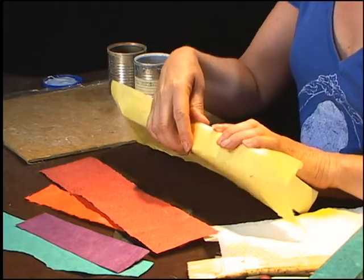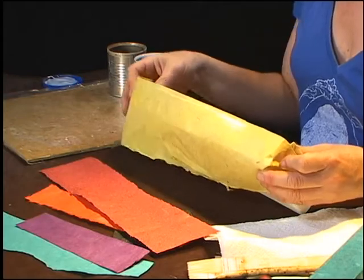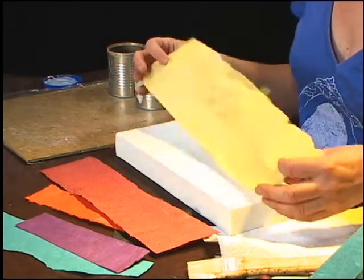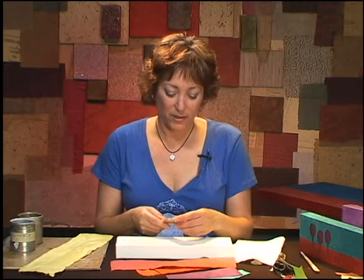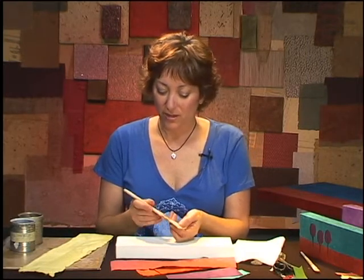So just cut the piece big enough so that you can do that, like so. All right, so I've already got that cut. So the first thing I need to do is just put the glue on. So I put it over here to my work area, and I get my fatter brush. This is about an inch and a half brush that you can get at any art supply store.